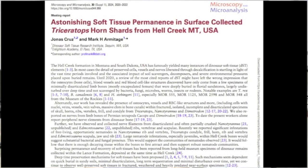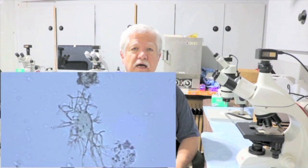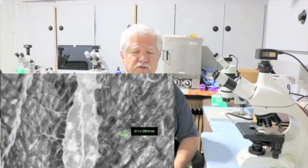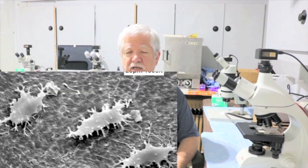The point of this paper was that we went out and collected surface shards. We didn't dig for these specimens, they were on the surface. And so we weren't sure what we were going to find, but we found plenty of soft tissues in them, and we presented this actually at the Microscopy Society of America meeting.